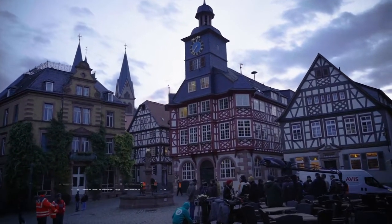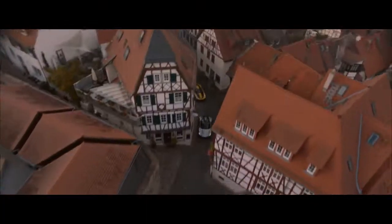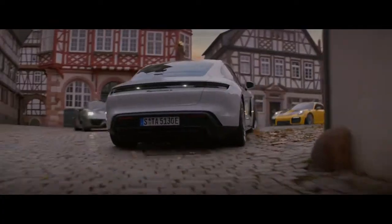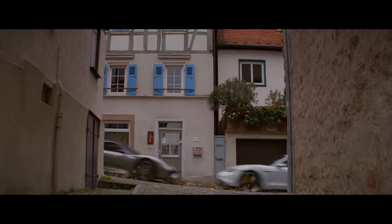Day 6 of the heist, last day of shooting. We're in the village of Heppenheim. Taycan's gonna take the cars, the museum cars, through the village. It's gonna do a 180, and it's gonna do this awesome nose-to-nose sequence through the village, right by a bakery. Inside, there's gonna be a little bakery woman who's got a bunch of pretzels.